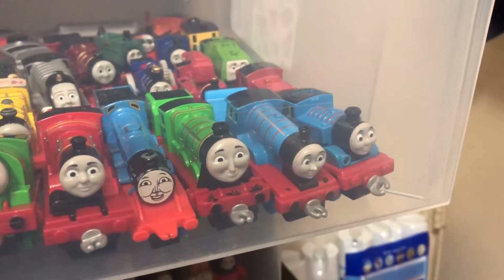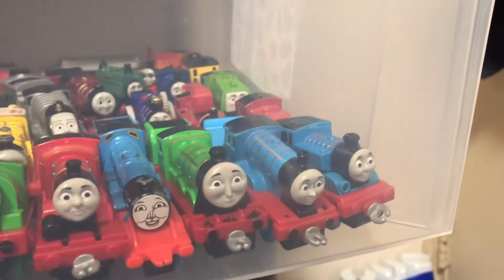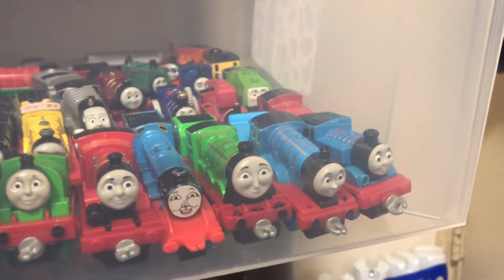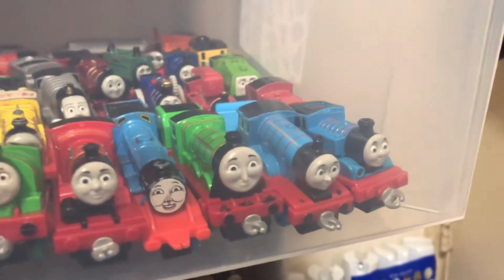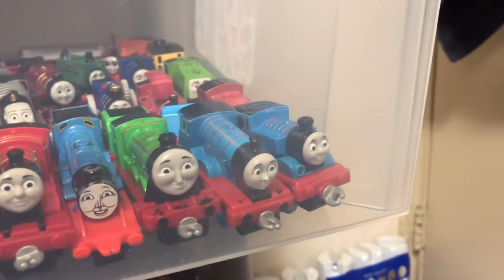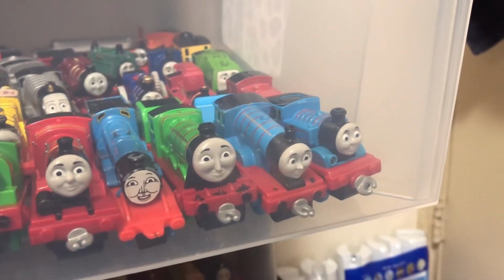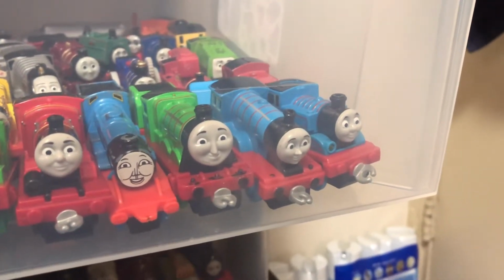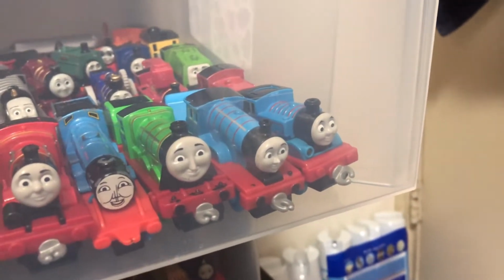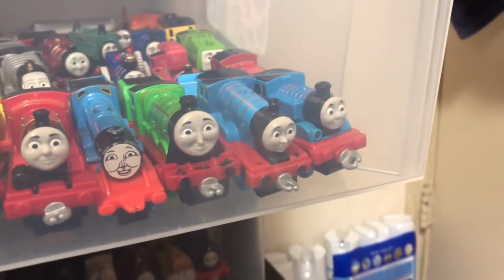So the way that I'm going to be doing this is that I'll be showing off all of my trains and have them in order of who appeared first to who appeared last. Like, for example, who appeared in Season 1 and then who appeared in Season 2, and all that stuff. And they'll be in categories, from engines to rolling stock and all that. Keep in mind that some of them may be a little out of order in their appearances. Anyway, let's get started.